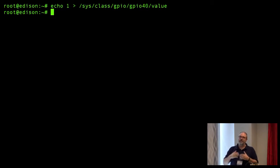So dimmer switches, things like that, require the ability to be something other than 1 or 0, unless they're really complex where you have to have a bunch of different pins that tell you what to do when you're 1 or 0. But that's a lot of use for GPIO that you really don't want to do, right? And so you can do the exact same thing.